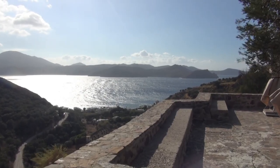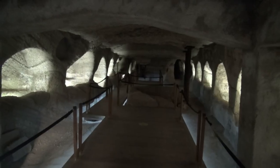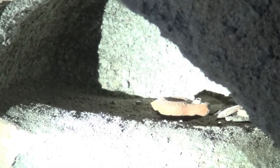The catacombs of Milos, located very close to the theatre, also date back to this period. It is an early Christian underground cemetery carved into the soft, tough rock. This necropolis was created between the 1st and the 5th centuries AD.